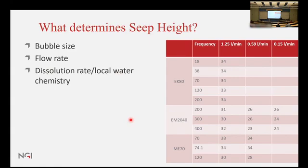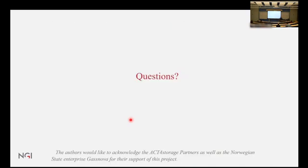What is influencing the height of these seeps? And why is it such a disparate result across the literature? And is it the methodology, or is it actually a difference, and what's it driven by? So there's a lot of work to be done with this data set. We're just starting to dig into it. Just starting to model the dissolution of these bubbles using the two different models, the single bubble and the entrained water model, thanks to Giuseppe, who helped me get that going. But we have a lot of work to do. And so with that, hopefully you guys have some questions.